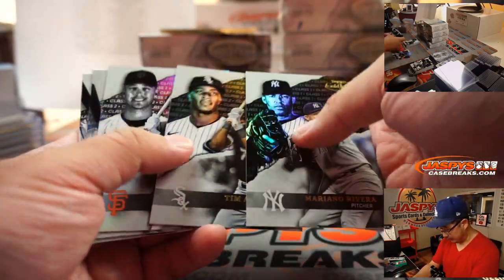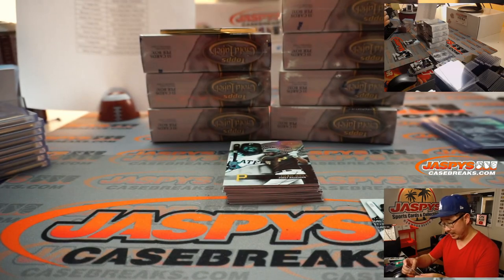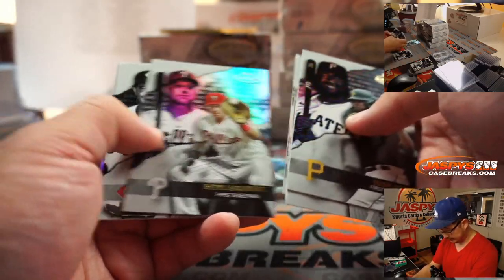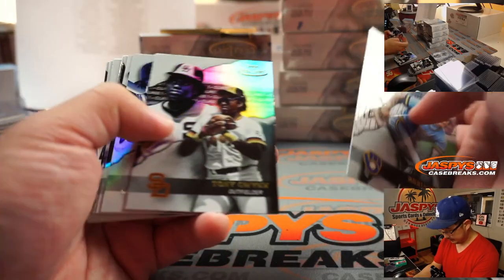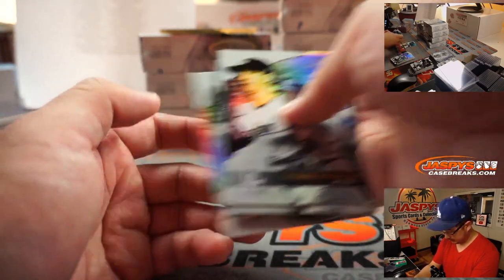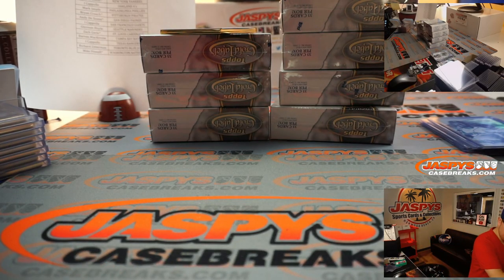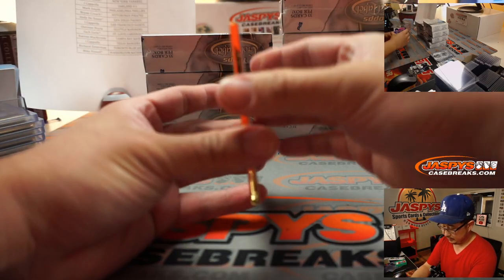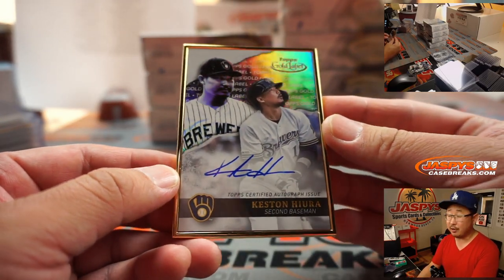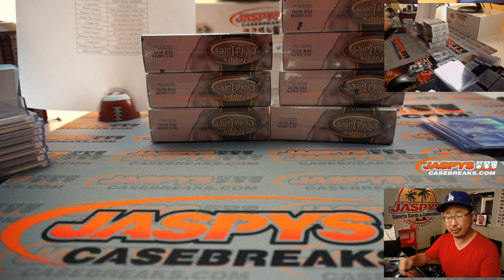Yeah, they got to be in survival mode, Pat. Otherwise, it's cartons. So AJ Puck to 150. That'll be for Coppola and the A's. It's Acuna Jr. to 99. He's up right now. And beyond Buster Posey is Keston Hira. Nice. Great gold frame autograph going to Glennon and the Brew Crew. There you go.